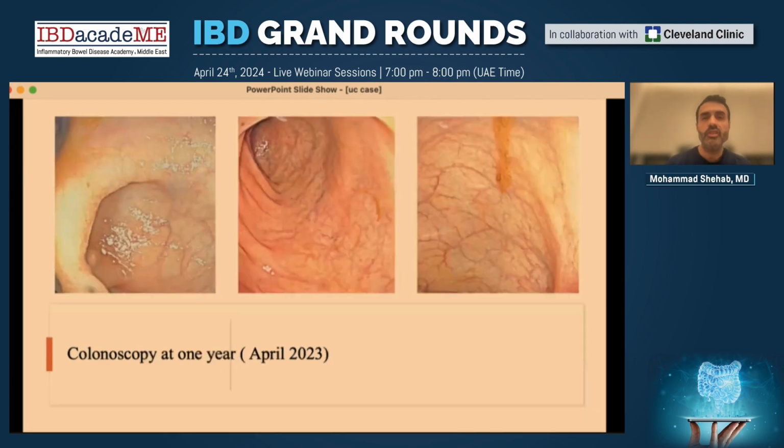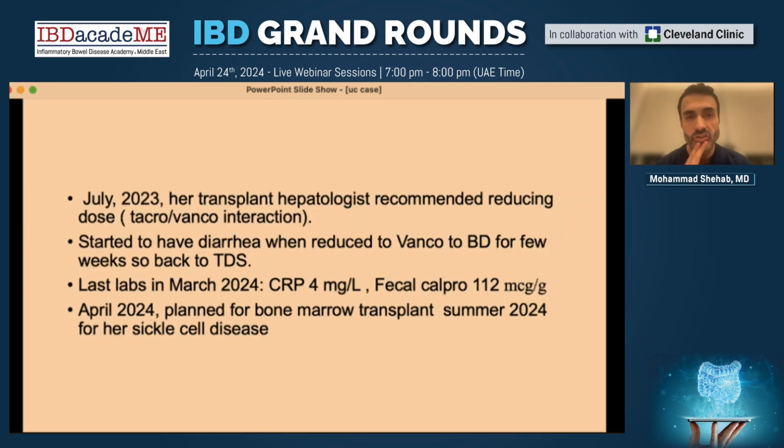So remember the first colonoscopy you saw, we have a colonoscopy in between. I don't have the images, but this is the last colonoscopy from a year ago, which was perfectly normal. And I'm also amazed, this is my first case. I'm not sure how vancomycin does this. There is a lot of literature about the microbiome in patients with UC and PSC, and probably it has something to do with the microbiome. Anyway, she did very well.